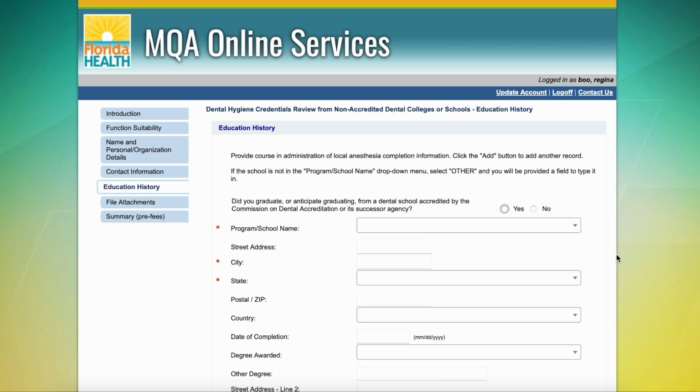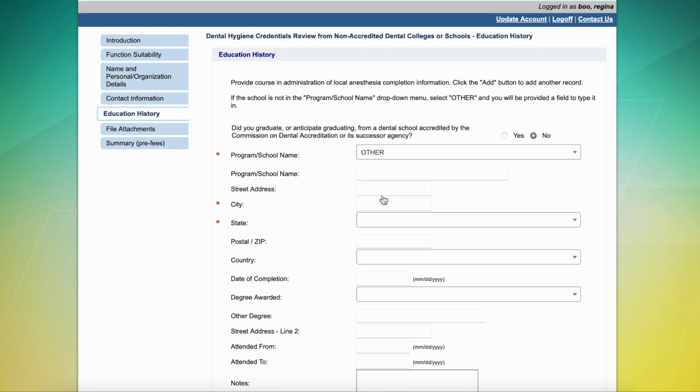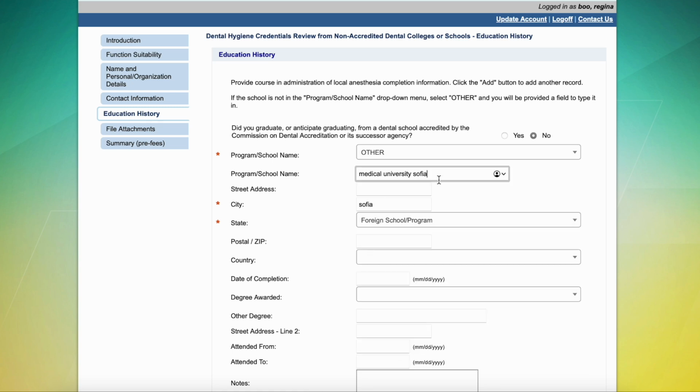We fill in all our personal information again, and then the next page is basically the education history. So we type in the dental school where we graduated from, the name of our dental school, the city where it is, and then when you go to state, you can select foreign school or program. So you select that. Obviously, you type in the date when you completed your dental studies and the address of the school, all of that good stuff right here.